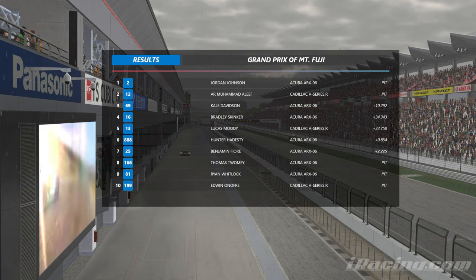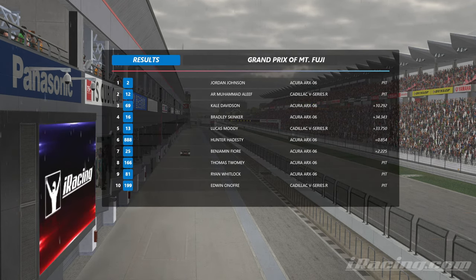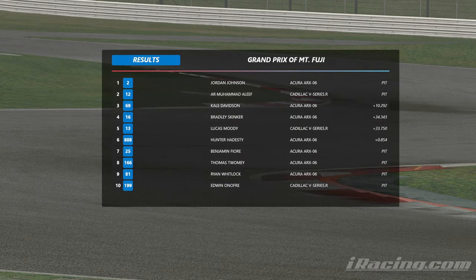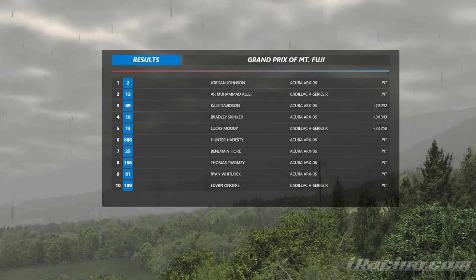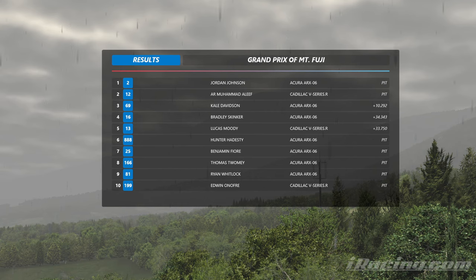We still do not have word on the Jordan Johnson, R. Muhammad Alif incident that we saw earlier in the race. If a penalty gets applied for that incident, it will be applied post-race. So for now, our provisional winner, barring any review, is going to be Jordan Johnson of Kent State University, followed closely by R. Muhammad Alif of Ball State University.